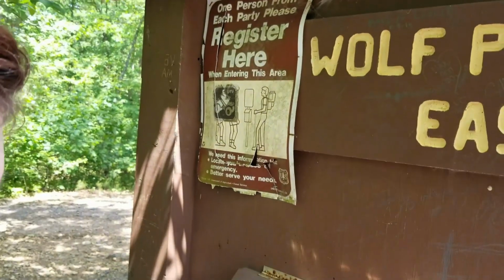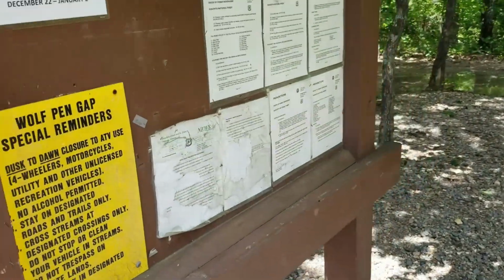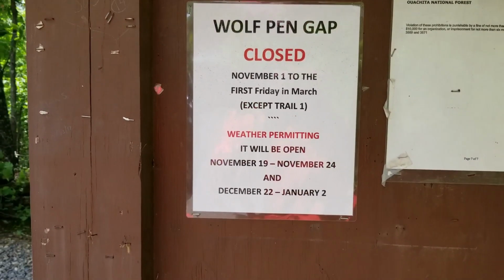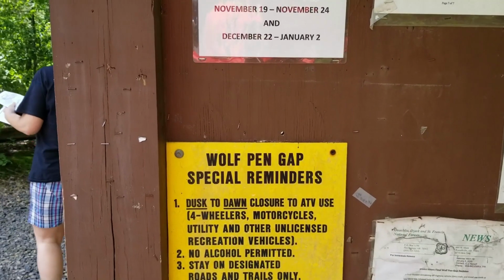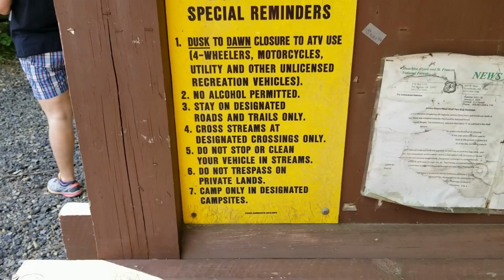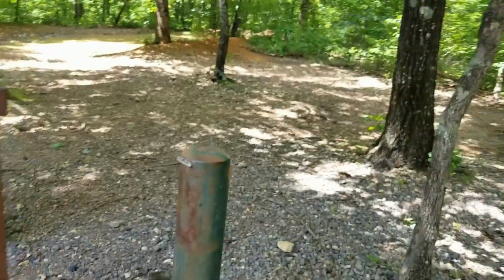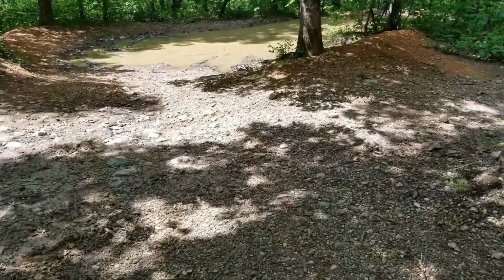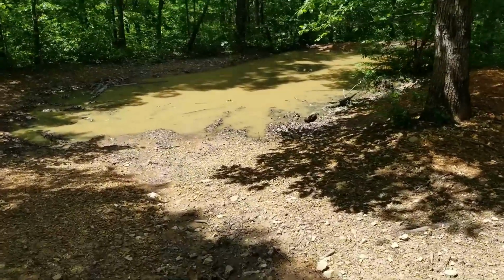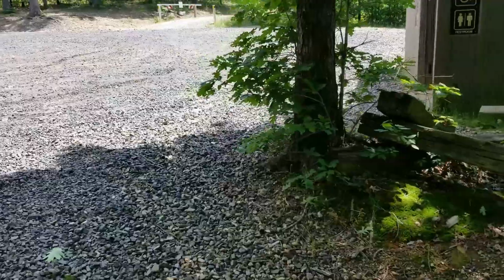Okay, you register when entering this area in case of emergency. And it's like there's maps. Oh, it even has the shape. See, Wolf Pen Gap is closed November 1st to the first Friday in March. There is designated campsites. And I would say you definitely want 4x4. This is just right here by the bathrooms. Nice mud hole. And we've got the gate open this way.